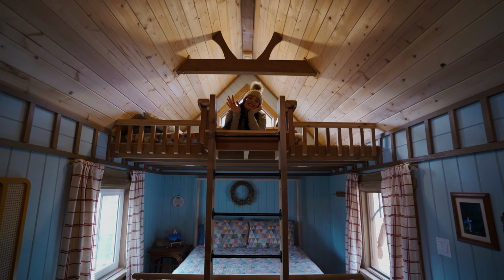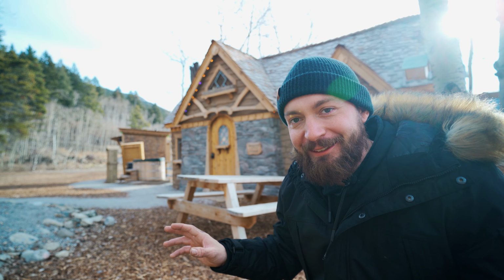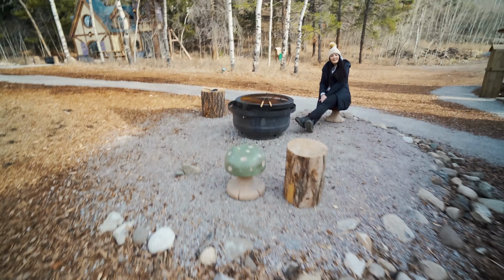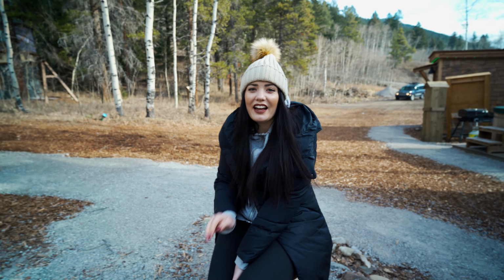This weekend, Chelsea and I are staying at the Charmed Resorts, and this place is just nuts. Let me show you around. So over here, we have our fire pit on this side, a wood-burning hot tub over here, and look at these accommodations. It's crazy. It's like a fairy tale land.